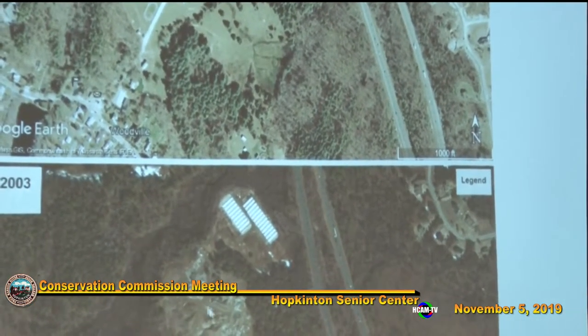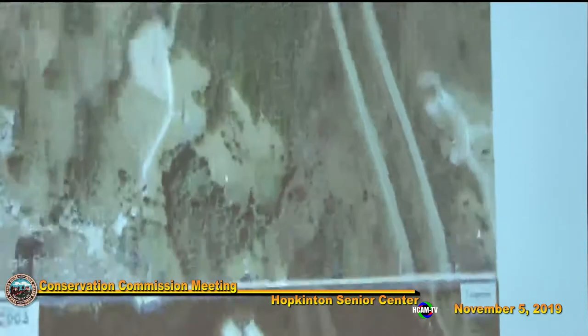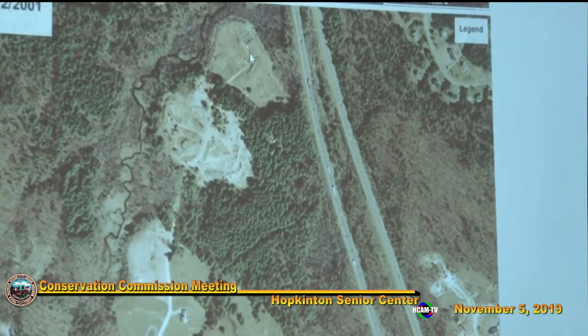So basically, this area in here, obviously, there's site clearing, but for the hoop houses, the amount of area that was filled to level out to put in the hoop houses. So how much leveling was there? I mean, it's obviously cleared.